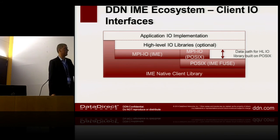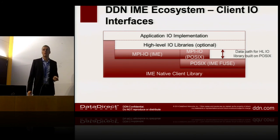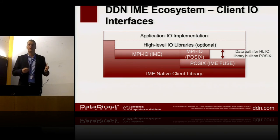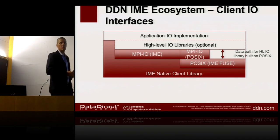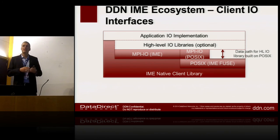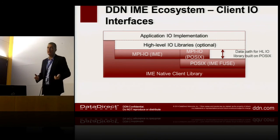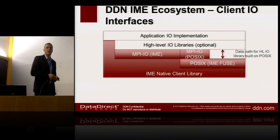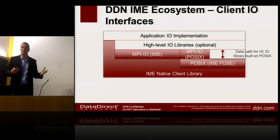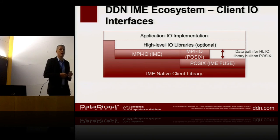Here I have the IME native client library, and then I have the possibility to directly interact with the application. What does that mean? The application will do some write, some read. If it needs to interact with IME, we'll instead call the native IME library, so it will do IME read, IME write, and so on. This is, of course, very intrusive in terms of application development, because you have to rewrite or write from scratch your application, or just the part that does I/O. So probably this is not something that will be broadly used, but it's there, and of course it gives you the most direct access to the IME layer.